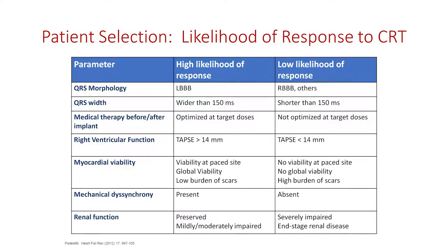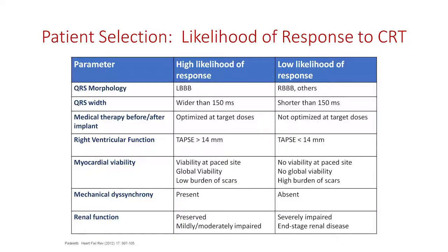We know that QRS morphology matters: patients with left bundle branch block do better and are more likely to respond than patients with right bundle branch block. We know the wider the QRS complex, the more likely the patients are to respond. We know that women respond more so than men do, with a little lower QRS width.